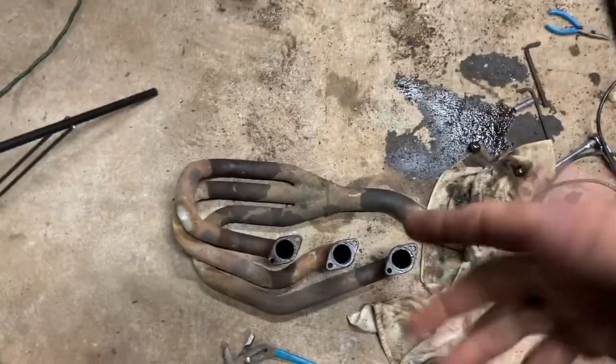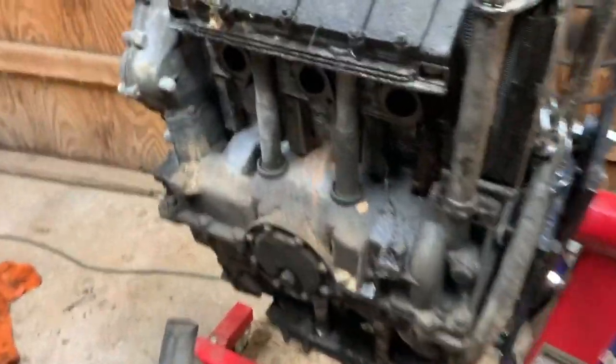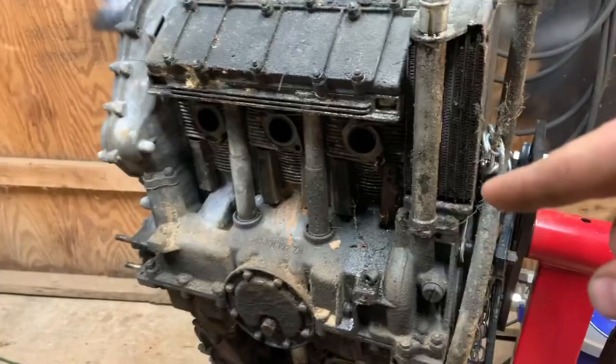Hey, so while I was in, I had to run in and put the kids in bed. As you can see, Dad went ahead and got this sucker off. Once again, everything there looks really good. Really happy about it. All the valves look really great and everything.